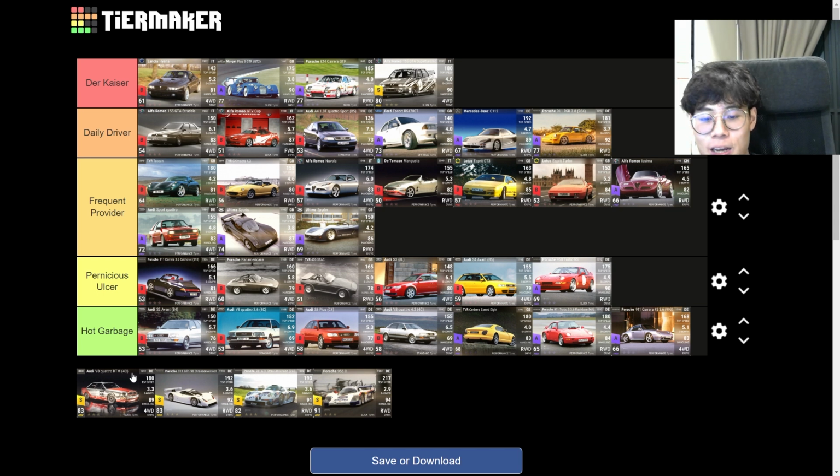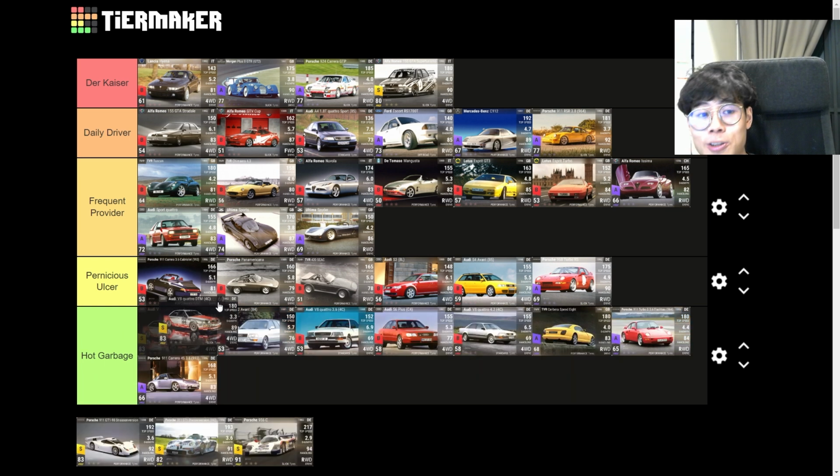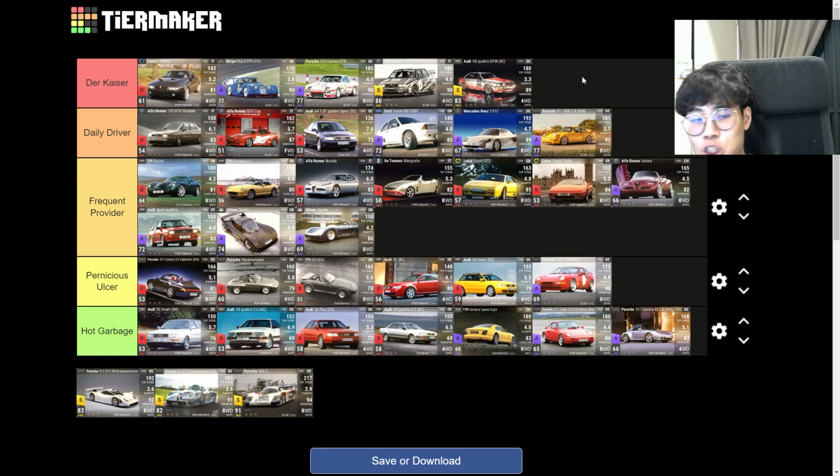Next up is the Audi V8 Quattro, and again, 3.3, very, very low 0 to 60. I would say one of the better Audis for sure. Not as good as the Subaru Legacy slick tire, or whatever it's called, Legacy something. But it's still decent. It's still a saloon, right? Still got a very, very low 0 to 60. It handles pretty well as well. 82 MRA. I mean, that's pretty good for an Audi, to be fair. So I'll commend it for that.